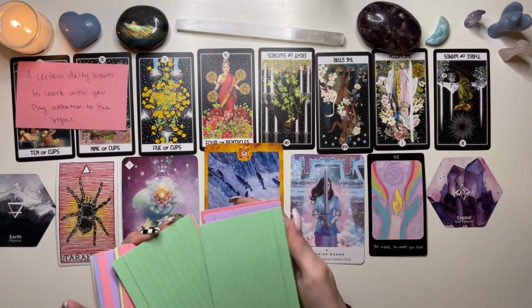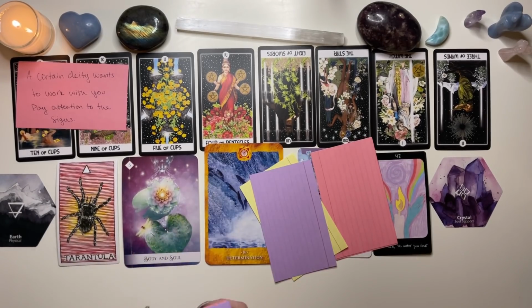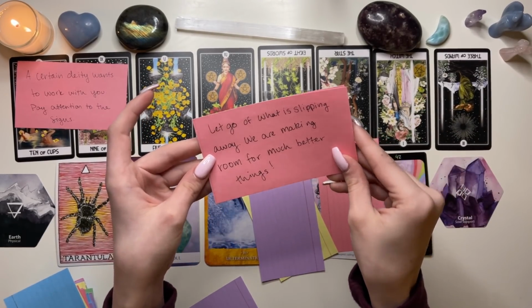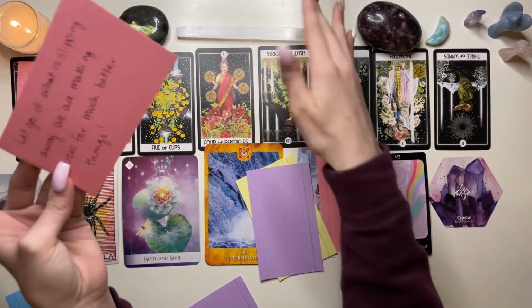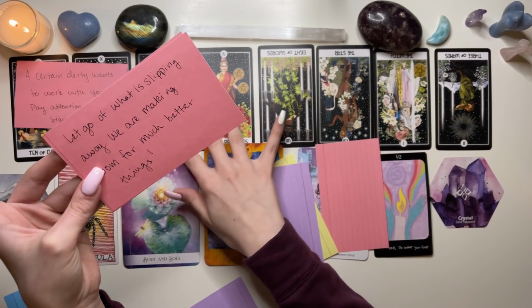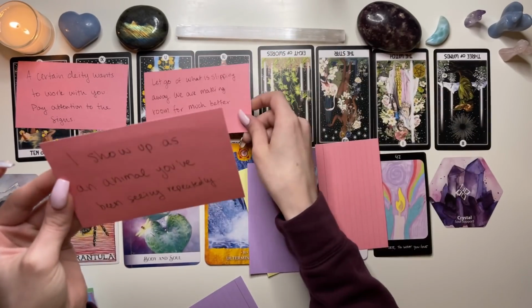Let's see, Spirit, what else do you want pile 4 to know? Okay, you guys got a lot of red cards. So we have let go of what is slipping away. We are making room for much better things. If you're holding on to things that are falling away anyway, that's Spirit's way of saying it's time. Don't hold on to things that don't make you happy, because better things are going to come.